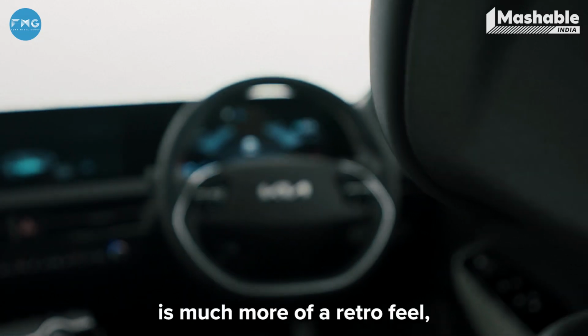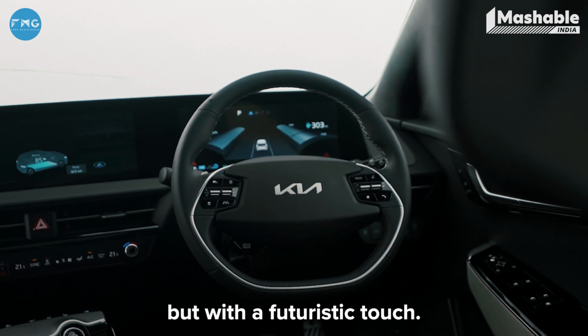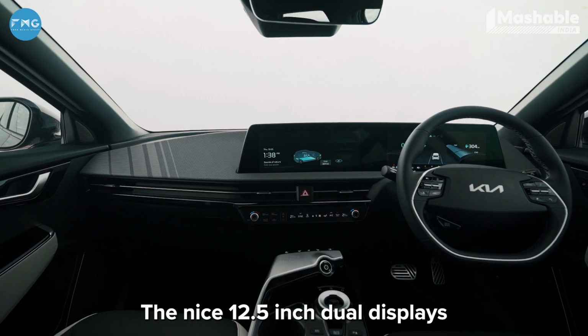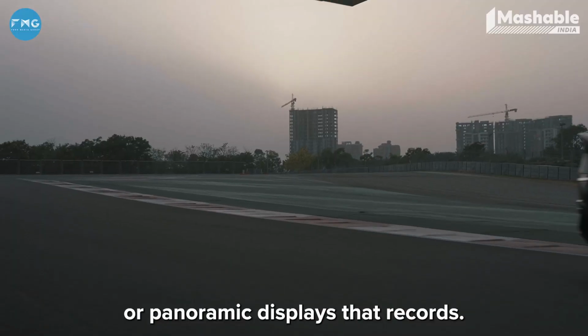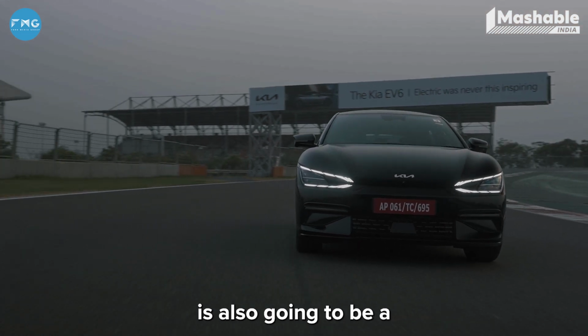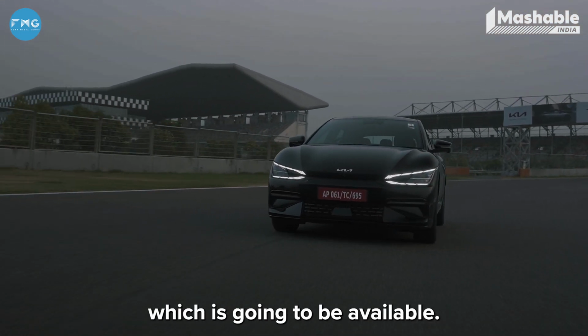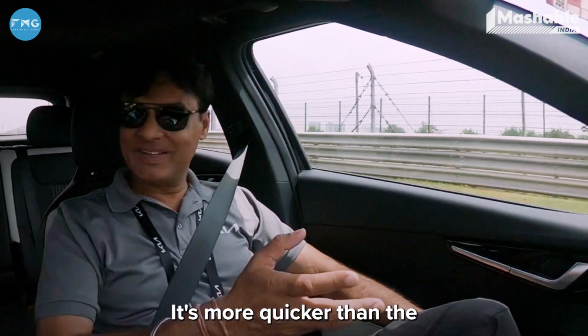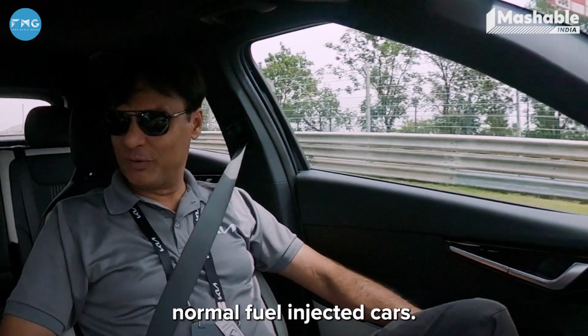First impressions of the car. The steering wheel is much more of a retro feel, but with a futuristic touch. The nice 12.3-inch dual displays, or panoramic displays as they call these. This variant of the car that we're driving is the all-wheel drive car. There's also going to be a rear-wheel drive car available. How do you find an EV? It's quicker than the normal fuel-injected cars.